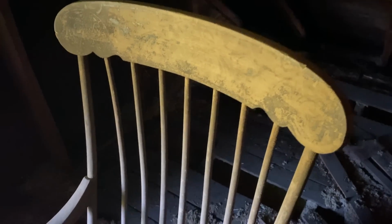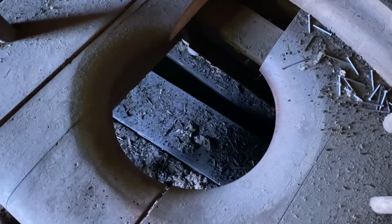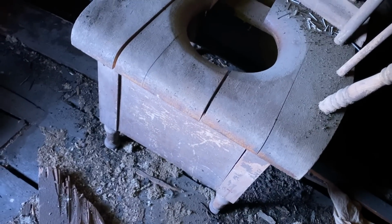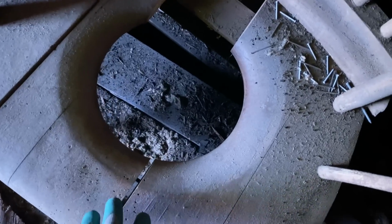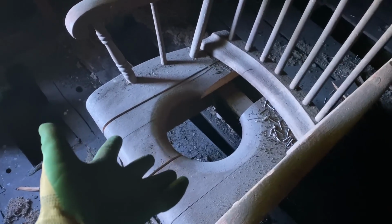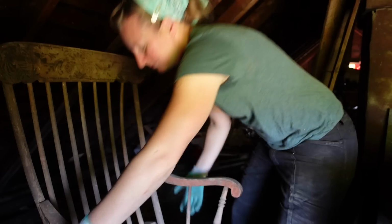Does somebody want to explain to me what the deal is with this? What is this? Why does this chair have a hole in the seat? Like, it's very obviously on purpose. Is this a birthing chair? A pooping chair? What's going on? What is happening with this chair? Somebody please explain it to me. This is what the comment section on YouTube is truly meant for.